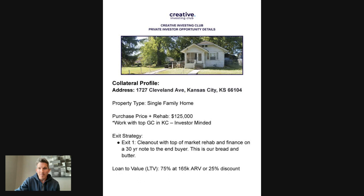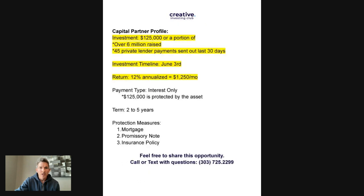Okay, let's get into the math here. So we are looking to raise the $125,000 to do the purchase and the rehab on this property. You can see there, I've got "or a portion of." Perhaps you don't have $125,000. Maybe you've got $40,000, $50,000, and you want to go in on this deal with another one of our private lenders. That option is on the table.